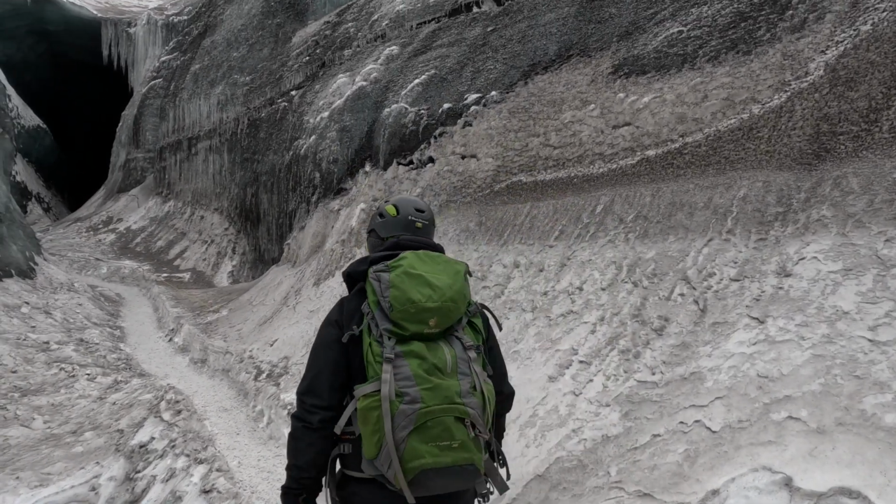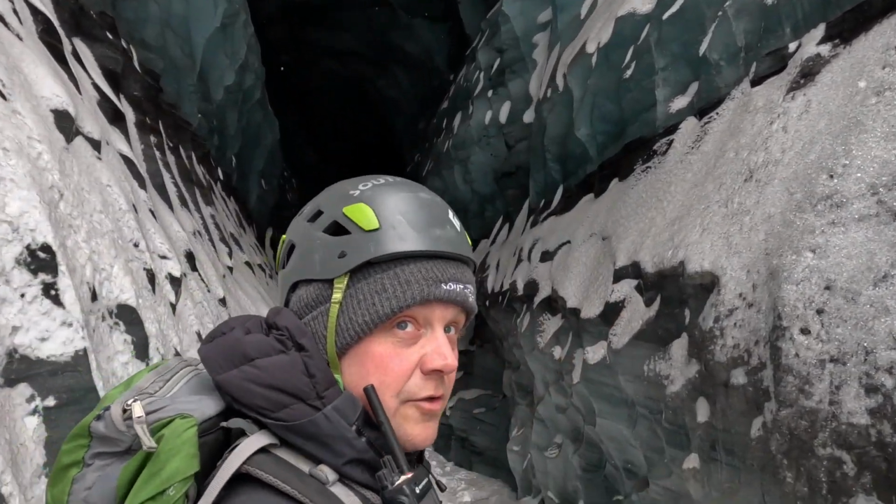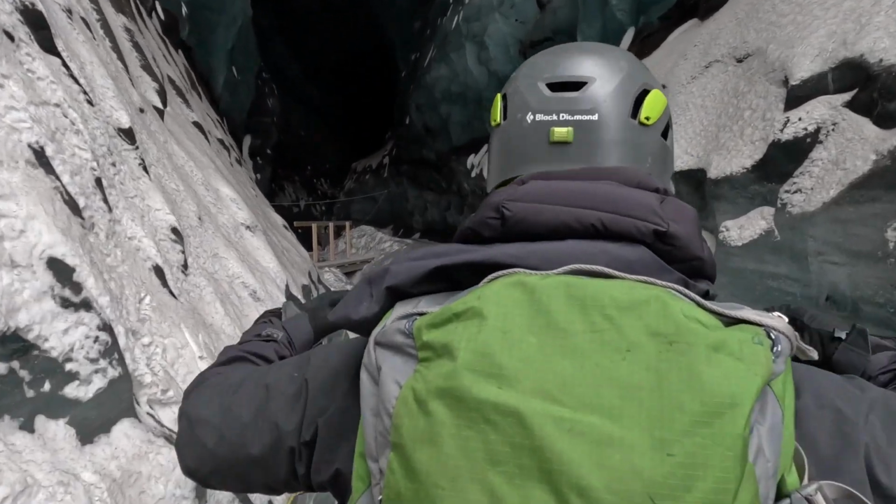Game on. What's the name of this glacier? Again? Kötlu Glacier. Kötlu Jökull.